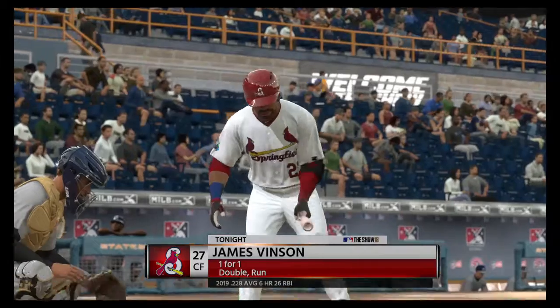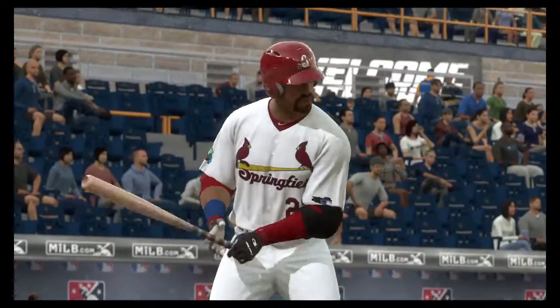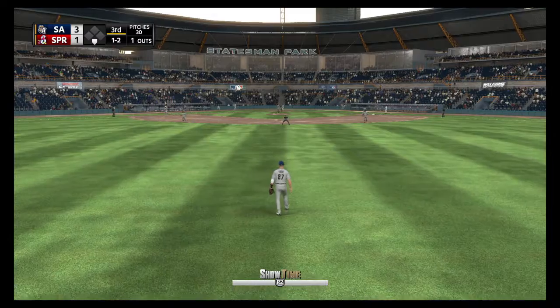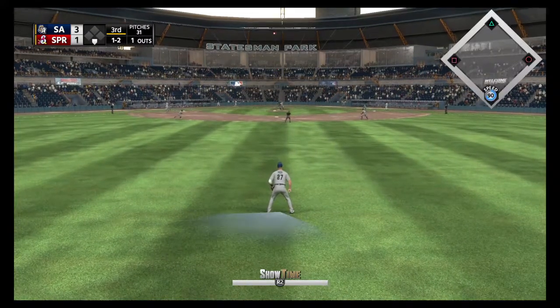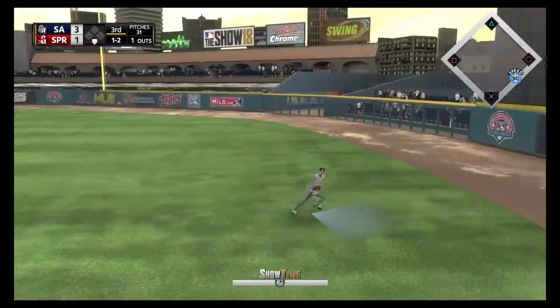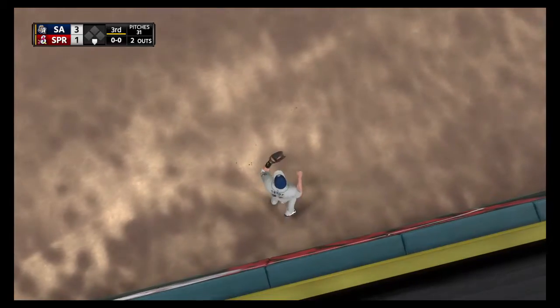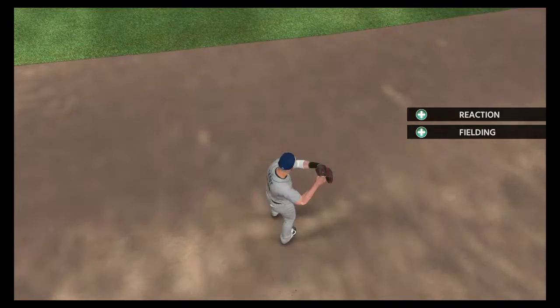Stepping into the box, James Vincent. He'll try to follow up the double in his last at bat with another big hit right here. The 1-2. A swing and a drive to center field. That one's got a chance. Going back is the center fielder. On the warning track, he makes the catch.